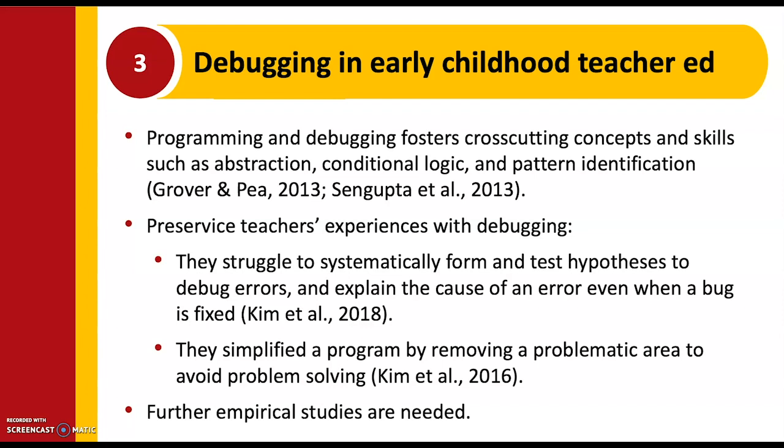Programming and debugging foster cross-cutting concepts and skills such as abstraction, conditional logic, and pattern identification. So debugging could easily be integrated into K-12 education. Studies with pre-service teachers are lacking, and the few that exist have found that pre-service teachers struggle to systematically form and test hypotheses or debug errors and explain the cause of the error.